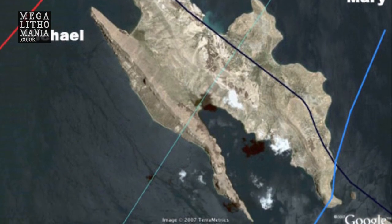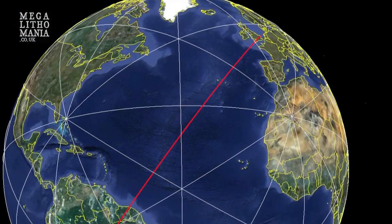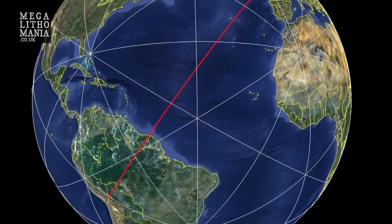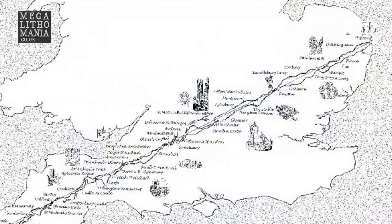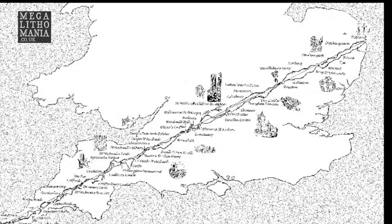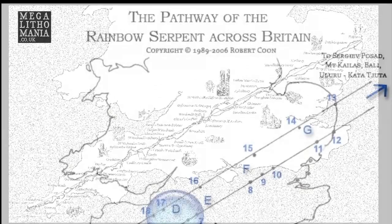Well, it's interesting that if you do an exact straight alignment, put it all the way around the world, it goes right through the centre of the island of the sun. But it doesn't, I mean, the Michael and Mary lines could just be a parallel line to the main line that comes through there, and maybe the line through Britain is much bigger than Michael and Mary. That's funny, that's what Robert Coon says as well. Yeah. He says like a beam, several miles wide.